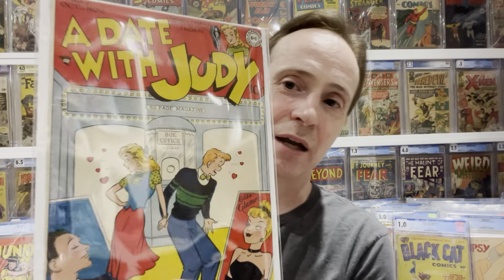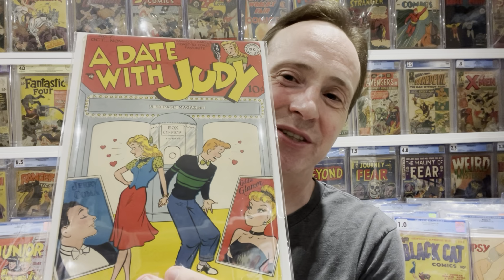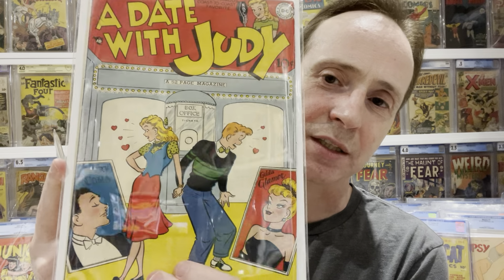This one only has 5 on the census. He grades it at a 9.0. Oh my goodness, for a Golden Age book, 9.0 is just an insane grade. And I believe he is right. I mean, this thing is flawless. It has, like, one chip, I would say. Like, one kind of ding in the corner right there. But that is it. And maybe one non-color-breaking spine tick.